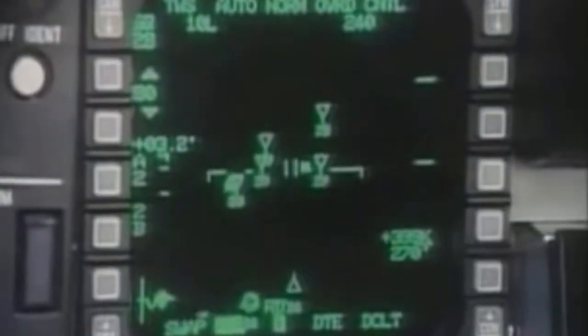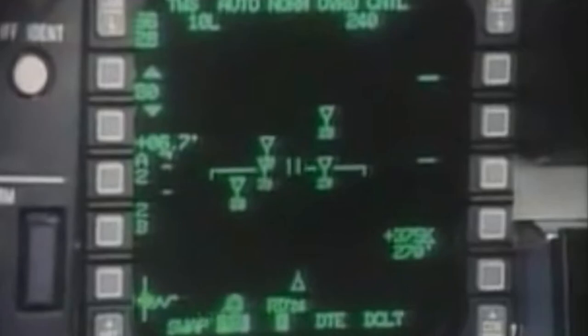So using our radar and night vision goggles, we slowly crept up behind it to within 100 feet of its tail so that we could visually identify it and get its tail number. That was our standard procedure.